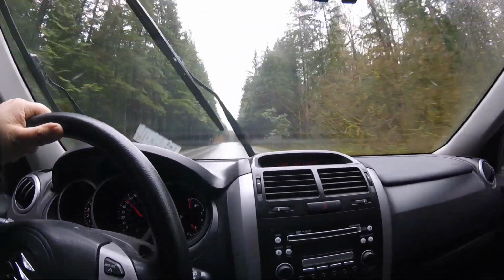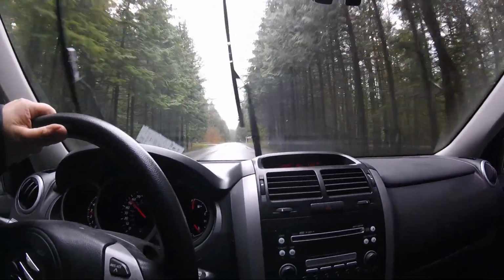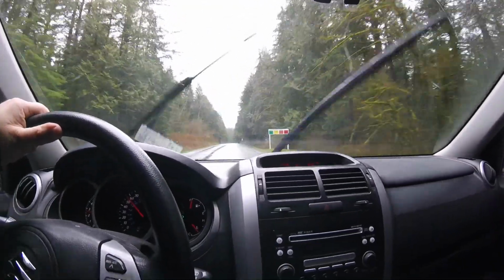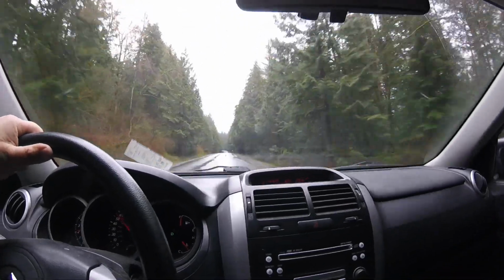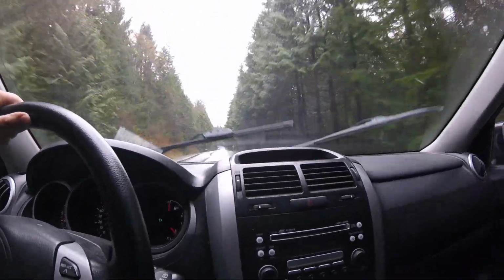And, you know, if you're not going to camp in the rain, then you're not really going to camp around here, because it pretty much rains this time of year on and off all the time. So gotta be pretty much prepared for that.